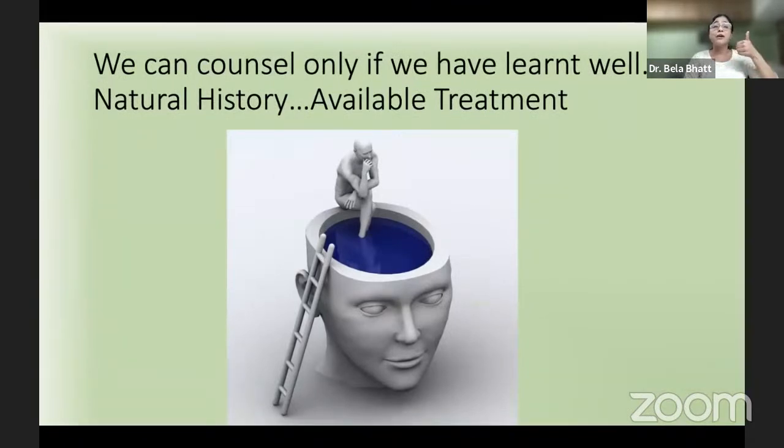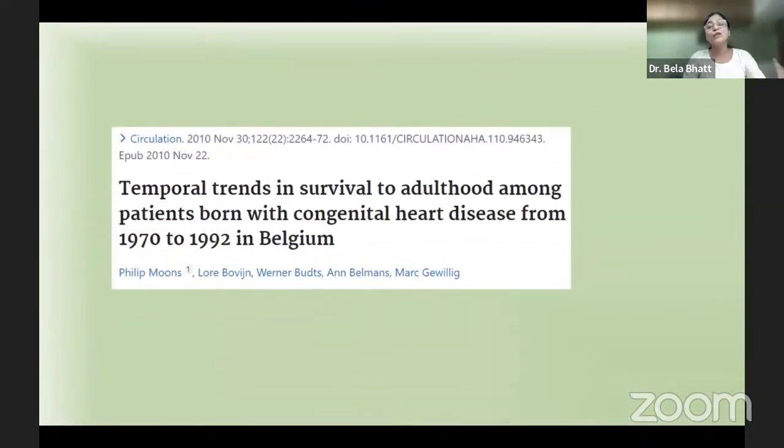Now, again, we must know about the natural history of each and every condition and what is the available treatment. Again, I would like to say here that these days, there are a lot of good pediatric cardiosurgeons. So more and more conditions are treatable now. But then again, the financial aspect and whether the patient will be able to go to that center and get it operated also comes into the picture.